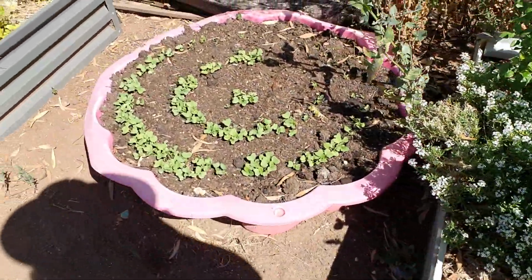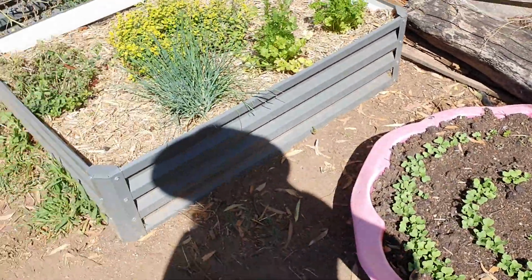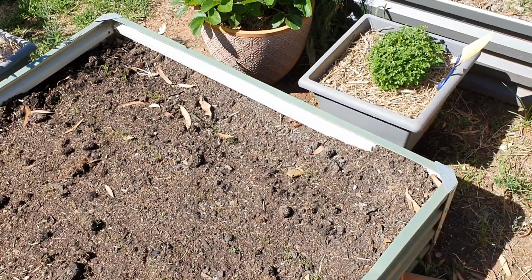And I've got some radishes in with something at the back eating them, of course. Another bed of carrots. So that is good.